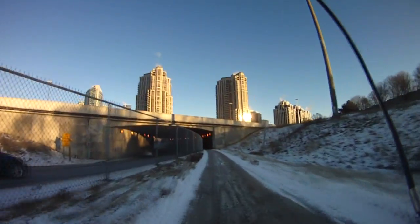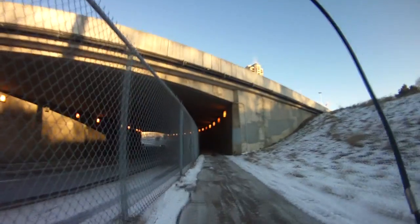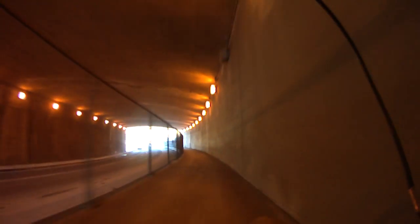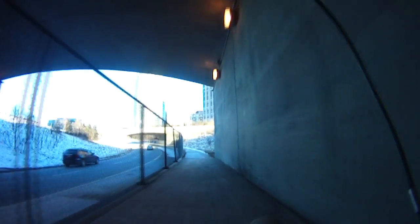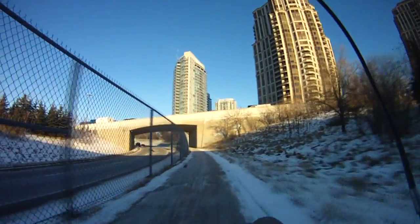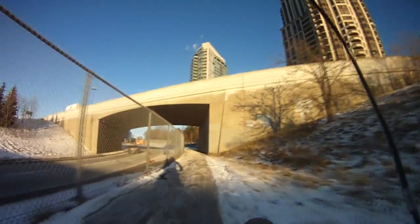Alright, so we're riding on a little sidewalk here which crosses below Highway 401, which is our busiest highway in Canada. And this sidewalk looks a little bit icy. There's a few little icy spots, but as long as I ride carefully and in a straight line, I shouldn't have any problems riding along here.